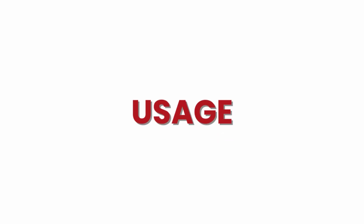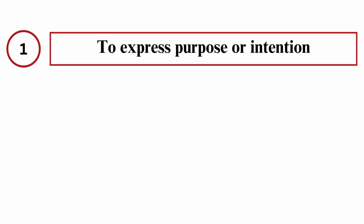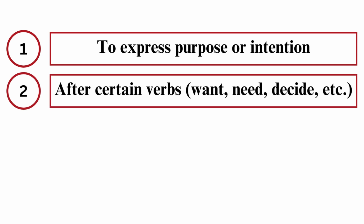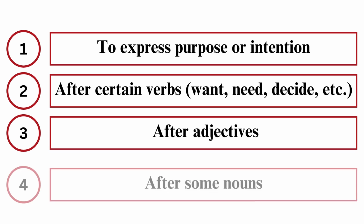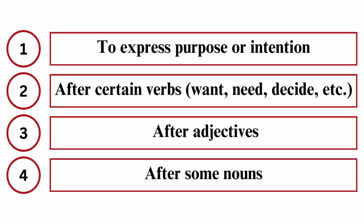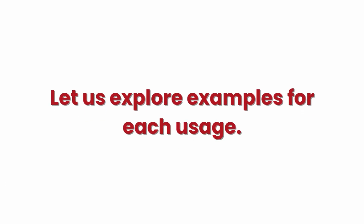Usage of infinitive. 1, To express purpose or intention. 2, After certain verbs: want, need, decide, etc. 3, After adjectives. 4, After nouns. Let's explore examples for each usage.